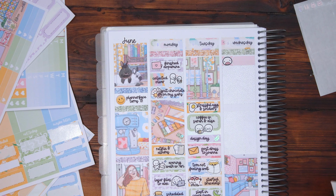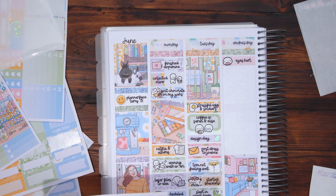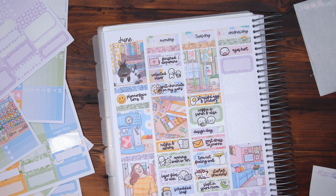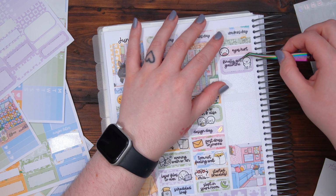Then on Wednesday, the first thing I marked was that my eyes hurt, which, actually, now I've found out that I have allergies, and apparently my eyes are very irritated, so that's good that I now know, but I assume this was maybe the beginning of that.